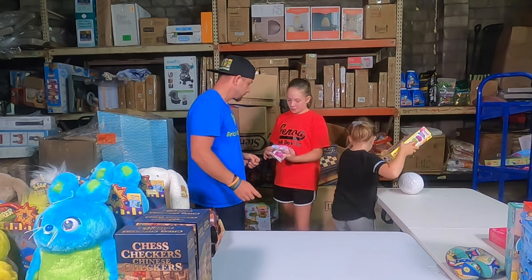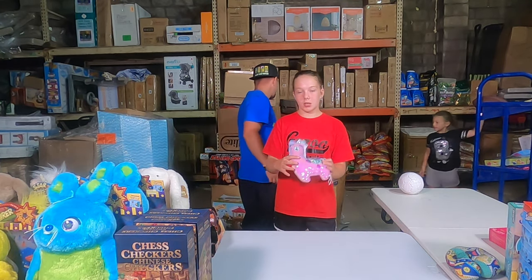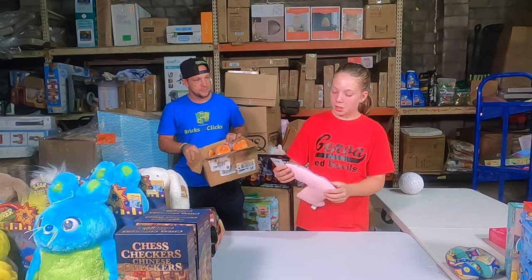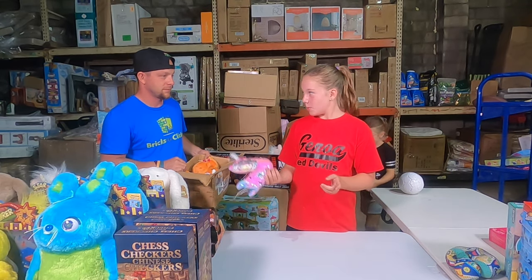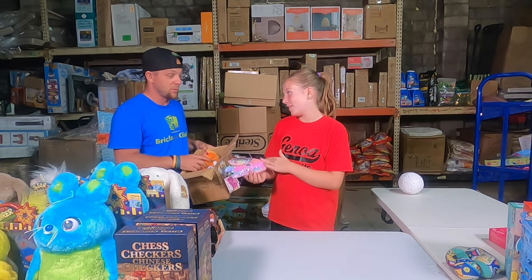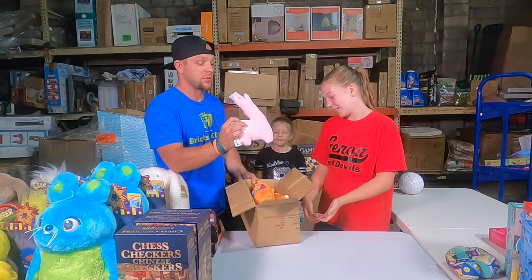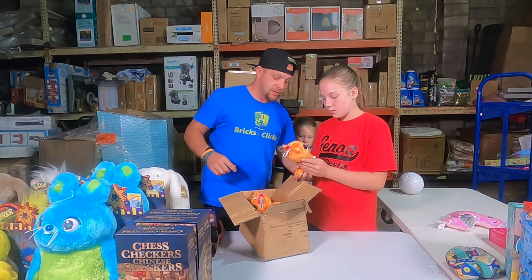So it's a flip sparkly llama pillow. Gotta show them guys what it is. This is a flip sequined sparkling llama pillow. How much do you think that's worth? $2. We're gonna go broke really quick. Five? I don't know. That's what I'm asking you. Is there a clearance? No, there's not. So we'll find out.